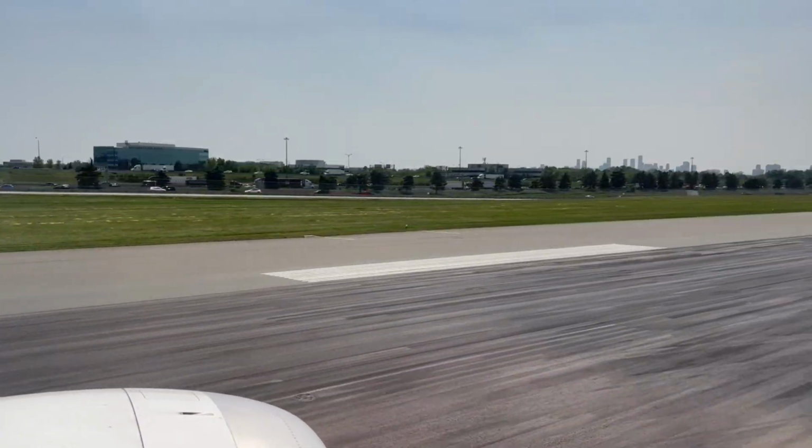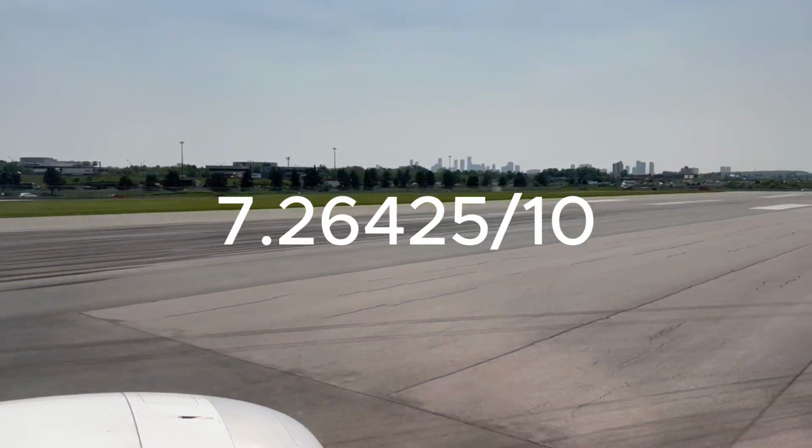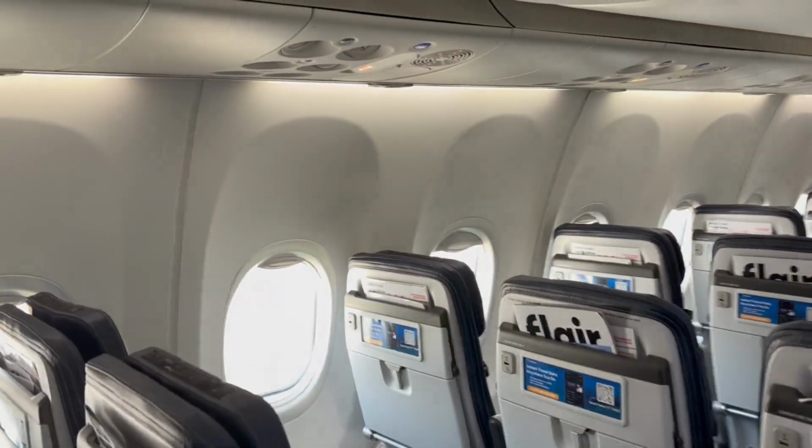Not the best, but definitely not the worst I've ever seen either. A solid 7.26425 out of 10.